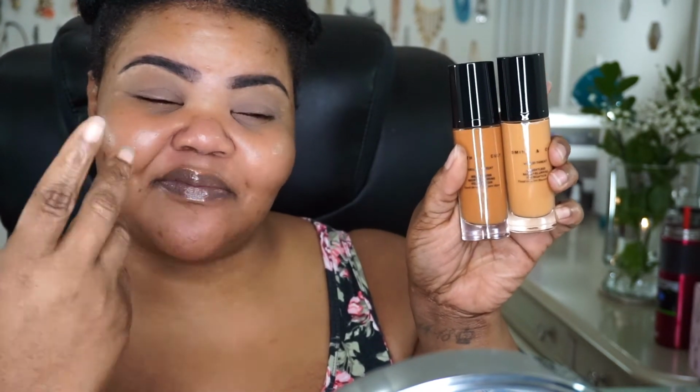Trying to pick your foundation shades after quarantine when you aren't in an area where you can tan, or if you don't self-tan. A lot of us are not the same shades we used to be. But these are the two I went ahead and got. And I figured even if I can mix them, they were on sale. So even if I mix them, I may be able to get my actual shade.